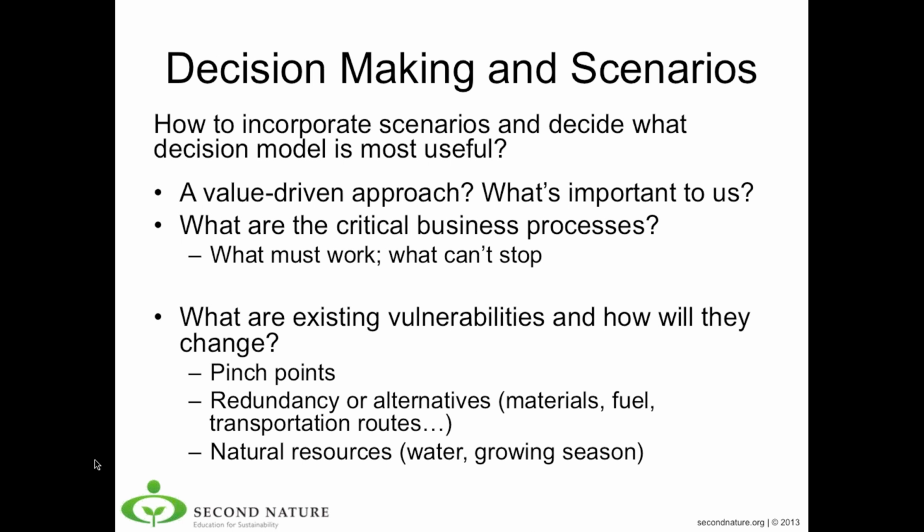In other words, what must function in order for you to do your daily business. And sometimes that's more useful to think about than starting with the climate changes. This leads you then to think about, well, in those critical systems, what are the existing vulnerabilities? How are we impacted right now? But particularly how that will change.